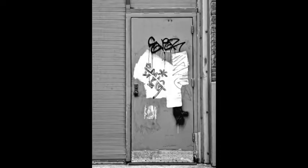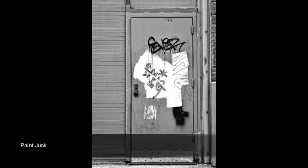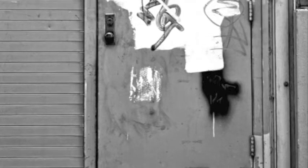Paint Junk, which placed honorable mention. It's the number 4 image in the grouping. I gave it a score of 11. I mean, this is, I think, pretty easily the strongest composition of the group. The texture, the different shapes.